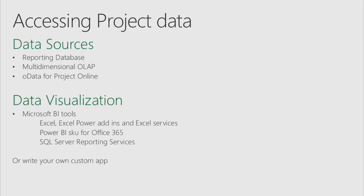Does everybody know what OData is? Okay, it's a standard protocol for getting data out of a data warehouse, and there's a whole schema and set of instructions about how OData is supposed to be structured and how you're supposed to be able to get access to it.